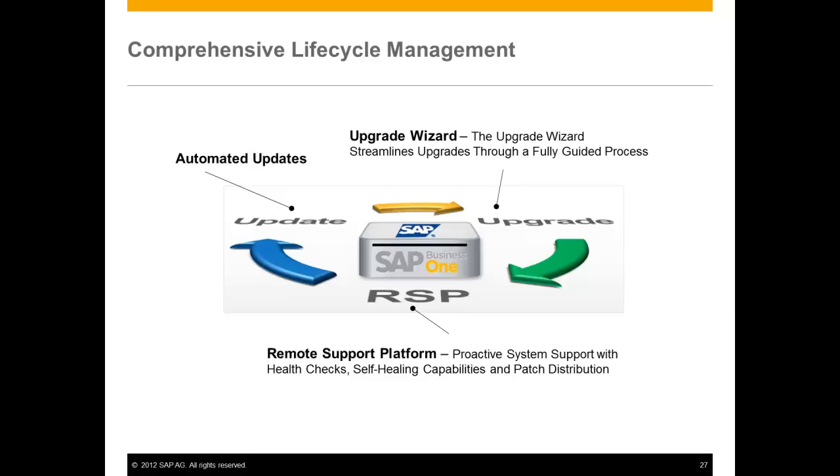From a lifecycle management perspective, we're also looking, as I've mentioned before, at helping you drive down your total cost of ownership by providing automated updates that you have total control over when those updates occur, by providing an upgrade wizard which streamlines your upgrades through a fully guided process, and providing the remote support platform which provides proactive system support with health checks, self-healing capabilities, as well as the ability to distribute patches to the software to you. But again, with all of these solutions, they are completely in your control. You determine how and when these solutions are deployed. You determine how and when these solutions interact with your applications.